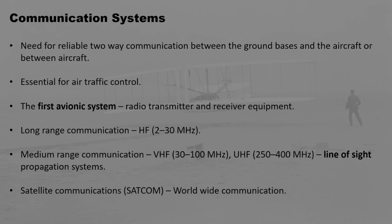Equipment is usually at the duplex level of redundancy. The VHF radios are generally at a triplex level on a modern airliner. Satellite communication, or SATCOM, systems are also installed in many modern aircraft, and these are able to provide very reliable worldwide communication. Okay, remember satellite communication, or SATCOM.